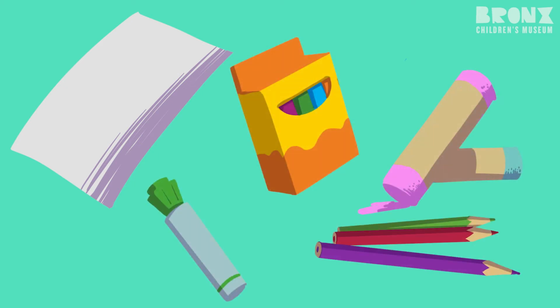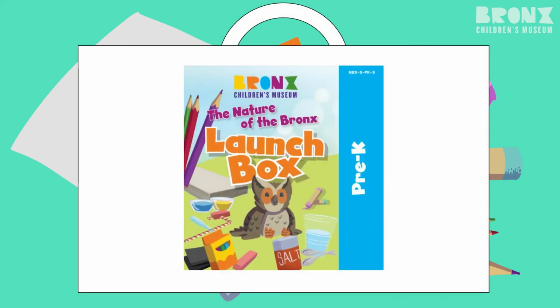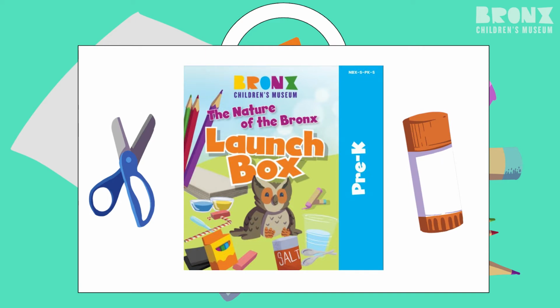To create your own pop-up diorama, you're going to need 2 pieces of sturdy paper. Any color will do, though we recommend a white watercolor paper. And you'll need some drawing materials, like oil pastels, crayons, markers, or colored pencils, whatever you prefer. If you received one of our launch boxes, you should have the materials that you need. But you will need your own scissors and glue.